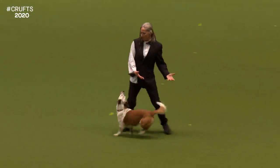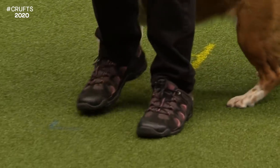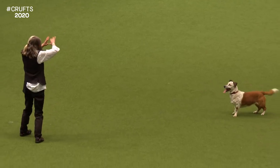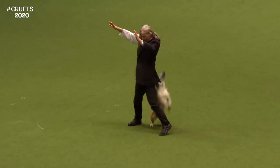Anne says that she's constantly on the go at home and she's just so proud to have got her here into the main ring at Crufts. And we're actually going to see some more rescue dogs later, just around 1:30 in the agility competition. So really showing what these dogs are capable of with a loving home and encouragement.